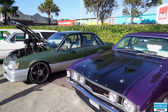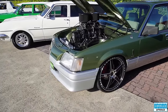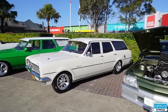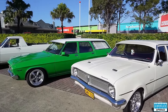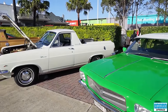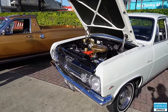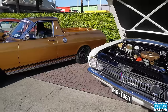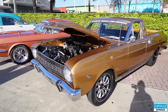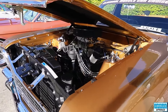Nice subtle four-door. Not so subtle Commodore, got a fair bit happening. Like the wheels on this wagon, they sort of suited a bigger size, but in a similar style to the originals. I thought it was a nice look. So this Ute was pretty tough when it left. It's obviously a very solid engine in that.